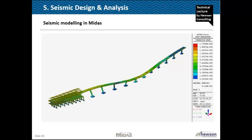And you can see what MIDAS is doing. So it's picking up what the relative movements of the structure are to one another in that mode. The nice thing about these graphical representations is that it enables us to understand which piers are being activated by each mode. And on the right-hand side, halfway down, you can see that the natural period of that mode is about 0.9 seconds.